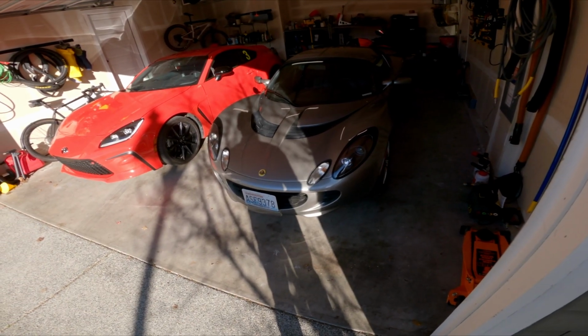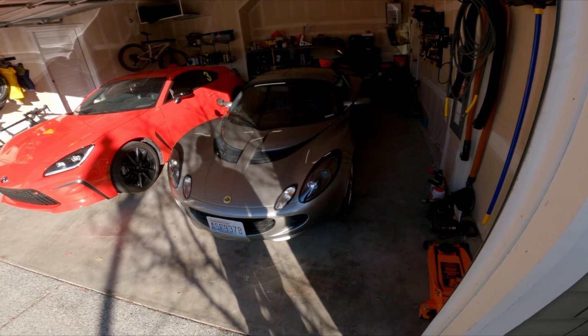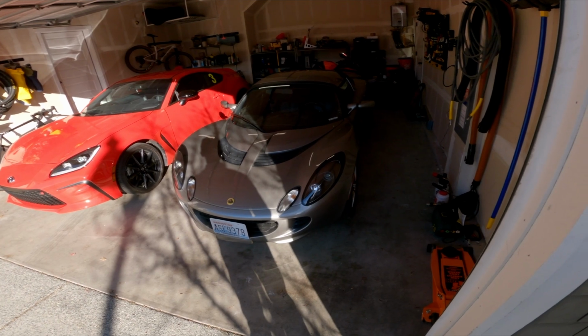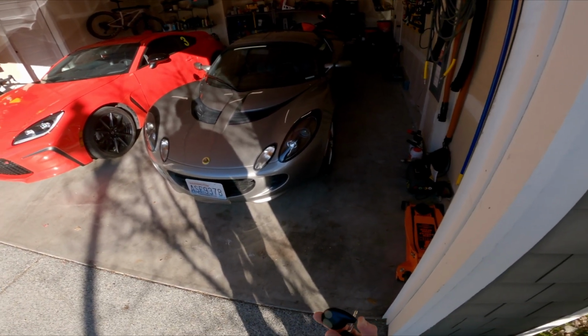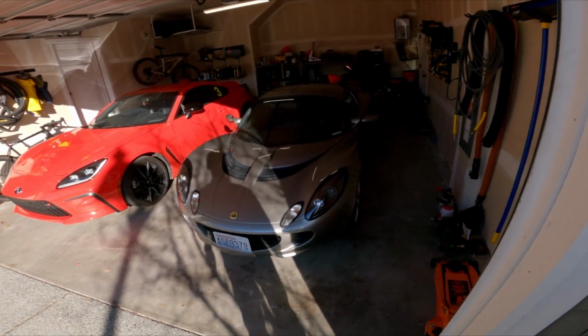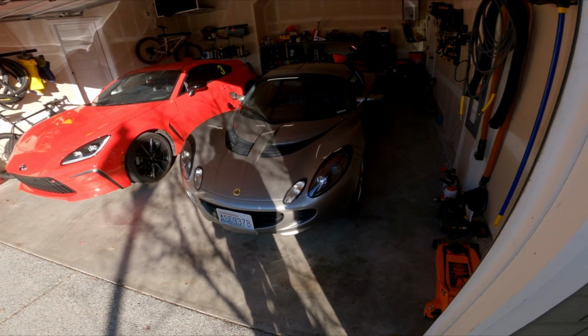Yeah, I mean, every time I've driven this so far, it's been 3 days, I'm just learning a little bit more about it, whether it's good or bad. There's a lot of Lotusisms with this car, mostly around this stupid alarm system. But when you're actually driving it, it's pretty awesome.